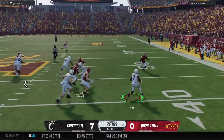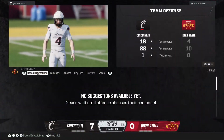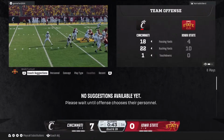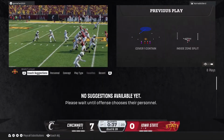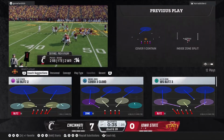Looking for space. It's Perry. And he's brought down after a short gain. Man, it's really hard to control the running game if you don't control the line of scrimmage. And how about the defensive line doing a great job attacking those guys up front, not opening up lanes to run through. Nice job just nullifying that run altogether.